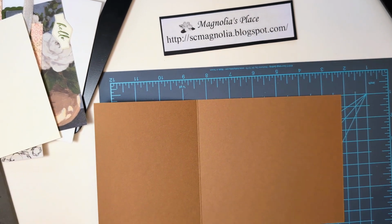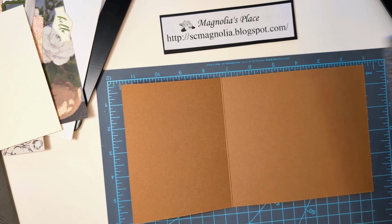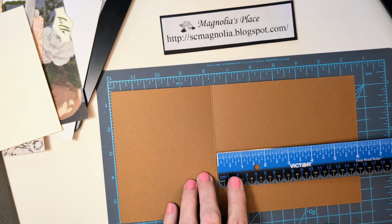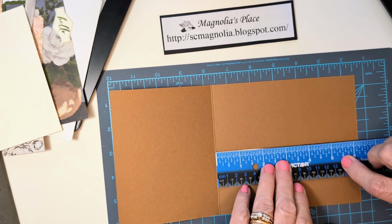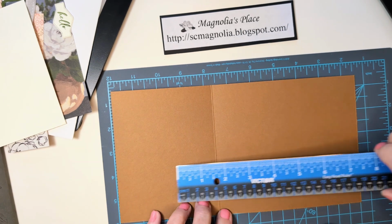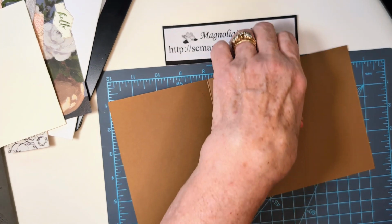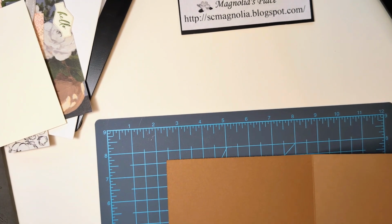So let's get that down here. Whoops. Boy, I'm going to make you seasick yet, aren't I? Okay, and I'm going to sit down. Maybe I will stop rocking the camera. All right, so what we want to do is score this, or perforate. I keep saying score, I'm sorry. We want to perforate this at 8.5. So let me get, oh wait. Duh, Carol, you've got measurements on your board here. Silly girl.